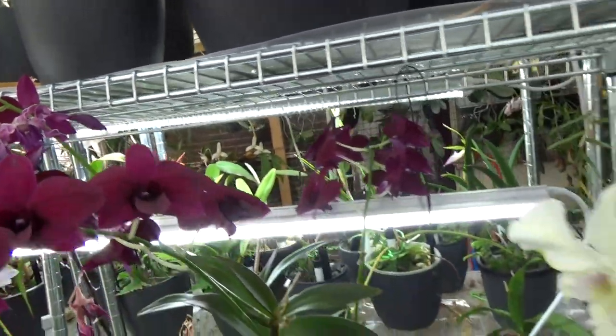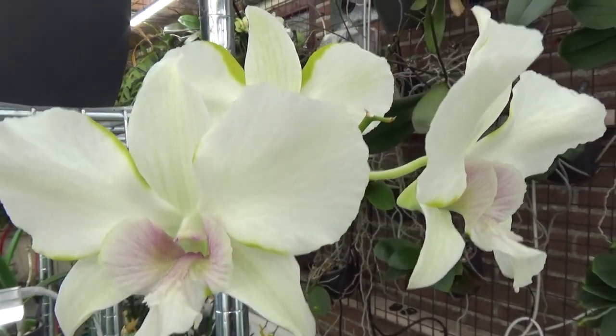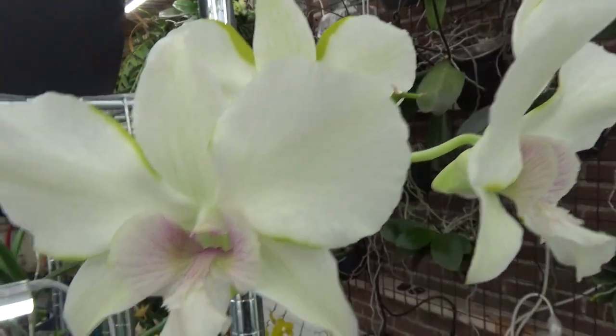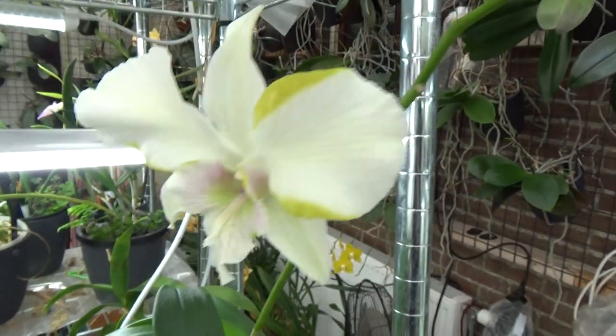Next to it, this is one of my favorites. It's beautiful. When it's just opened up, it's fairly yellow, but it has the beautiful greenish yellow stripes, as you can see here, and you can see it also here a little bit. That's very beautiful, I think.